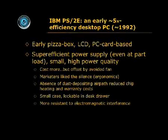16 years ago, I had a small hand in the design of the first really energy-efficient desktop computer. It was the first one to use an LCD display. It had PCMCIA architecture. It was the first pizza box form factor. And with much argument, they were persuaded at IBM to use a very efficient power supply. Normally, they use these absolutely dreadful switching power supplies that might be 60 or 70% efficient at full load, but they get dreadful at part load, which is where they spend most of their time.